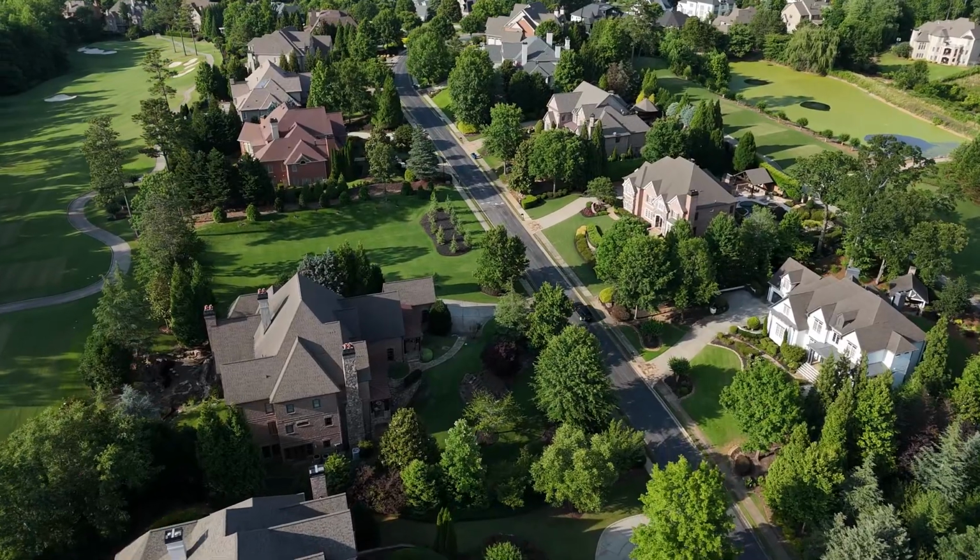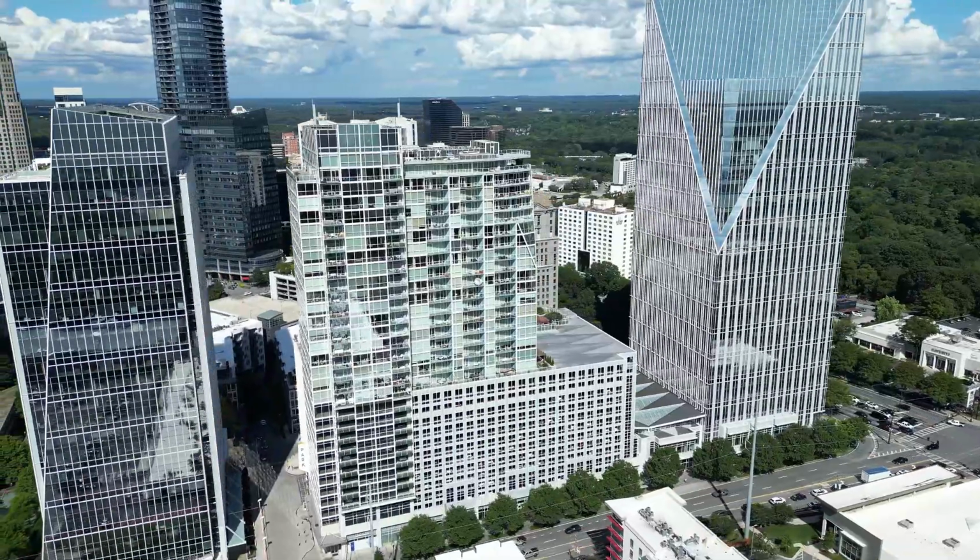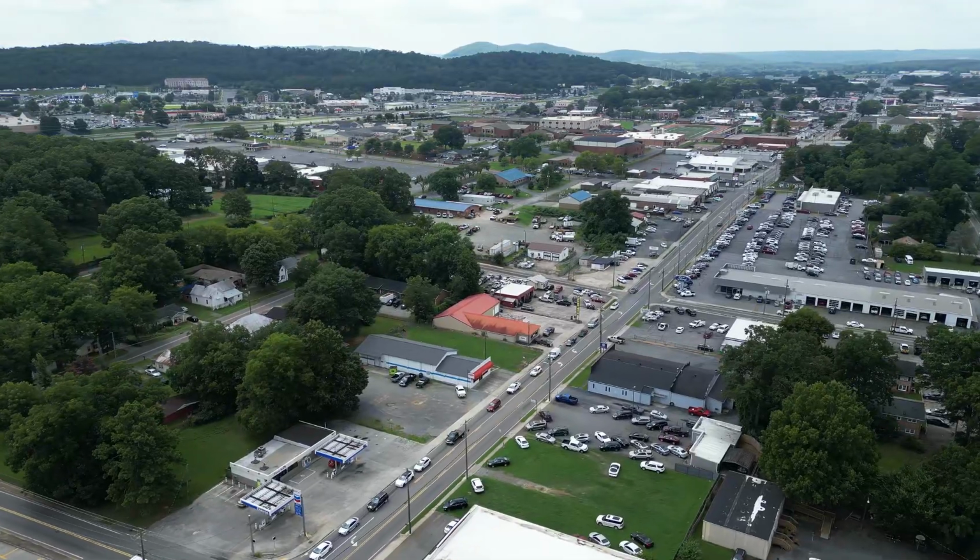Metro Atlanta has a ton of different real estate, older homes, newer homes, in the city, in the suburbs, on the outskirts. So depending on what you're looking for and your price point, there's probably something here that would work for you.